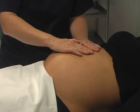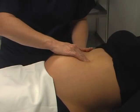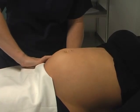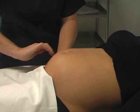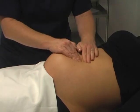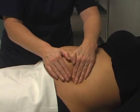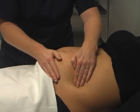So we just use the flat pads of our hands, and we're going to start from the top and see if we can find a side that has more resistance to it than the other. Certainly feels like we've got quite a firm section across here. Let's have a look on the other side just to see whether we can feel any limbs or bits sticking out. You can feel my fingers going in a lot further on this side.